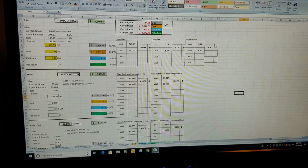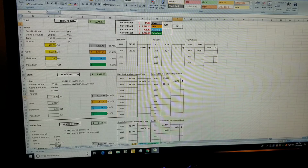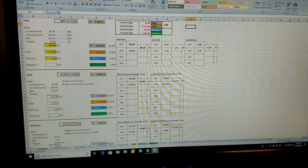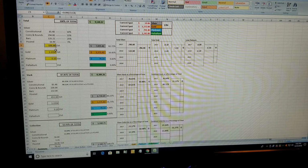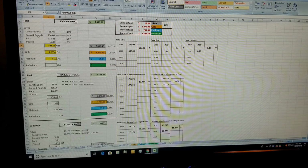And just a rundown, this only tracks it based on spot price, so it's not taking into consideration any premiums. I like to do it this way just so I know that push come to shove, if I had to sell right now and I knew the best I was going to get was melt, here's what the value of my stack is. But be that as it may, right now my total weight in silver as of the end of 2018, because I don't anticipate purchasing any more in the next week, is a little over 531.5 ounces of silver. And here you can see the percentage and breakdown for each category: constitutional, coins, bars, and poured silver.